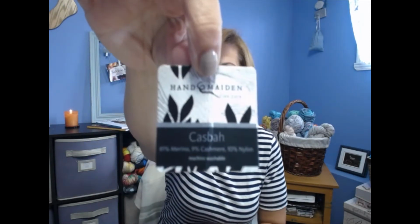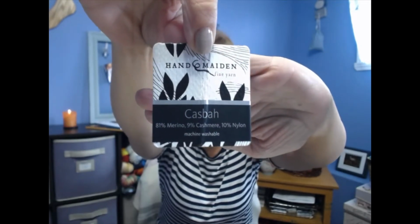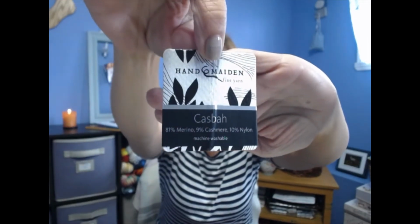It's Handmaiden, their Cashbah line, which is 81% merino, maybe it's not superwash, 9% cashmere and 10% nylon. So it is just incredibly soft. I love their yarn. I probably have about 4 or 5 skeins of it in different colors, and I love it.